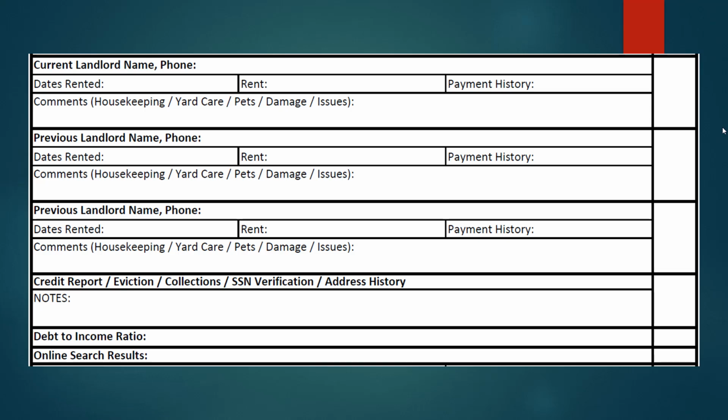Online search results. We kind of already talked about this. Go search for their name online. Look on Facebook, look on Twitter, look on Instagram, look wherever you can look. Do a wide Google search. Figure out, are they criminals in another state trying to sell meth? Right? One search can save you having to do a meth remediation.